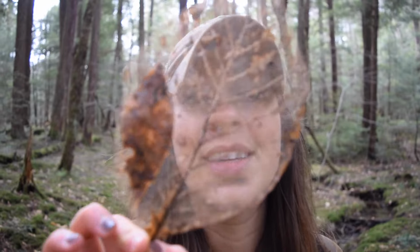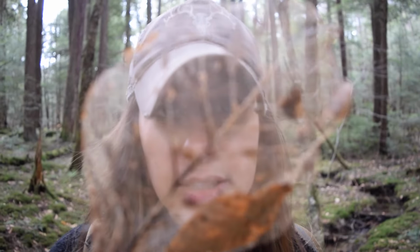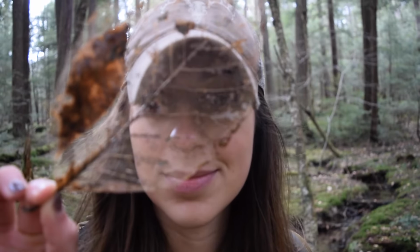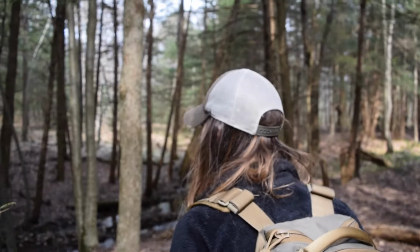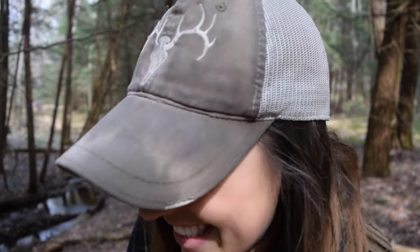Let's take a look at this leaf I found. It's decomposing, obviously, but it looks like lace. It's really beautiful. Let's see if we can spot a brook trout. Now when you're sneaking up on a brook trout, you gotta be really quiet. Don't forget you're camouflaged.